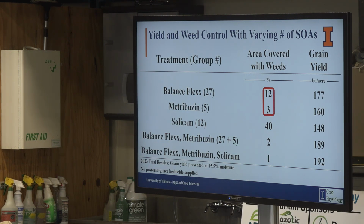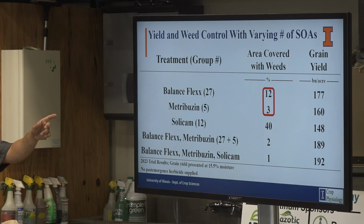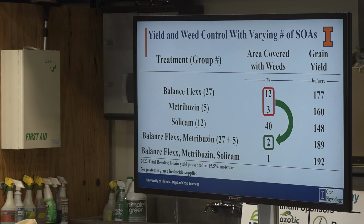So when we look at our individual chemicals by themselves, Balance Flex, or Group 27, had 12% of the field covered with weeds 42 days after a pre-emergence application. Metribuzin only had 3% of the field. Put them together, we drop it down to 2. Granted, it's not a big jump, but as Dr. Sybil and Bilo mentioned, last year was dry.